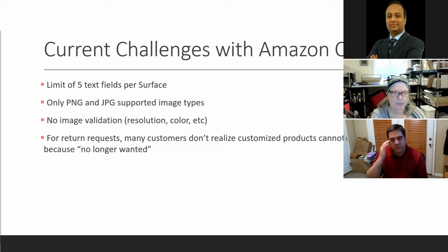So, some challenges that we're currently seeing with Amazon Custom. There's still a limit of 5 text fields per surface, but you can have multi-line text as well. Only PNG and JPEG image types are supported. Sometimes customers want to provide PDFs or EPS files, AI files, all different things. But most customers can save into one of these types.